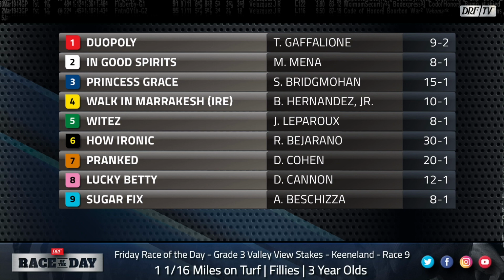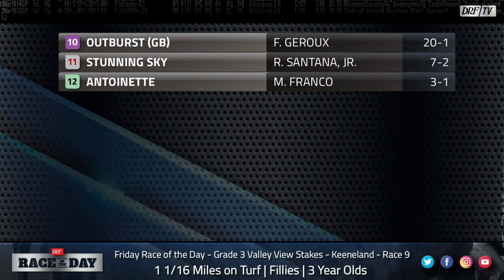Lucky Betty, the number 8, might be going the right way for trainer William Van Meter. Actually, she ran third in the Edgewood last time out at Churchill Downs behind Sharing, and I thought she gave a pretty good performance. She swung wide into the stretch. She's no match for Sharing and Hendy Woods, but they were the 2 favorites in the race.